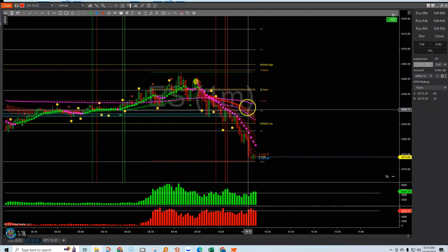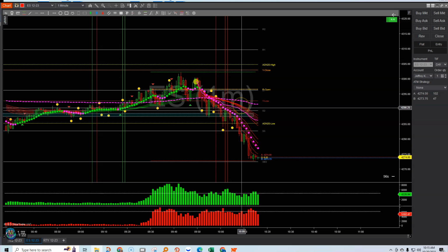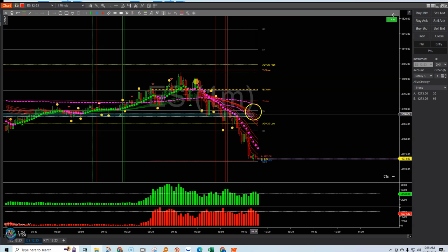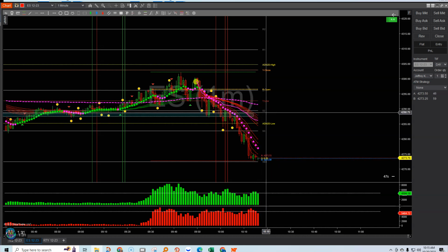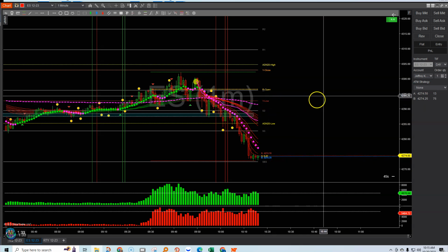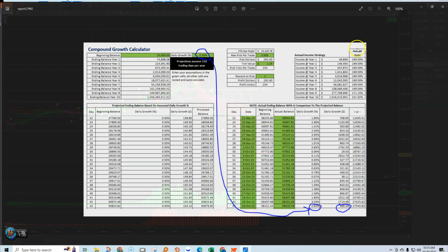And it's based on the long-term guppies. It's the structure of this with a nice slope to the downside and also the spreading of those moving averages, suggesting that we've got a sustained move in the making. And the key that I try to keep in mind, that I fail at more often than succeed at, is not overtrading and getting too greedy.